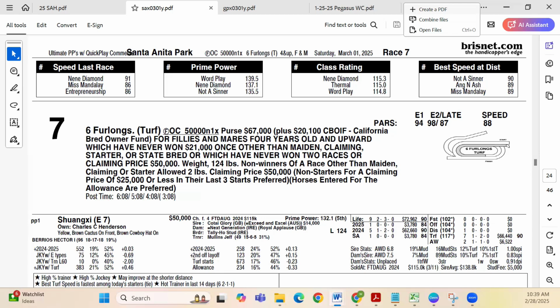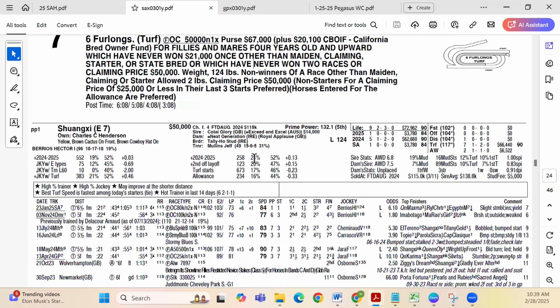Let's get on to race number 7, which is that 6 furlong turf race you've been looking at on your screen for fillies and mares, 4-year-olds and upward. So basically, I'm just going to kind of go over this. I'm guessing Shuanji or something like that.